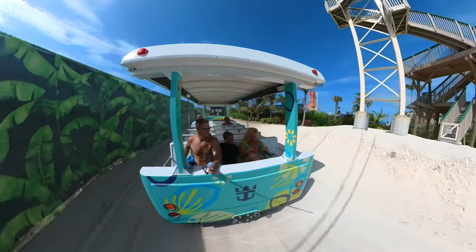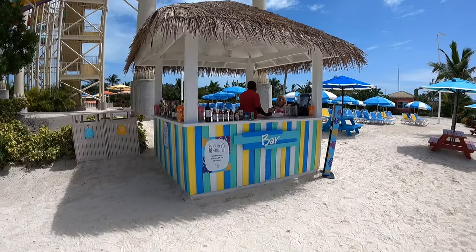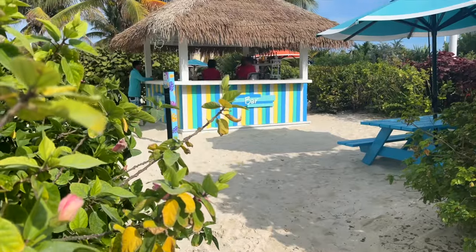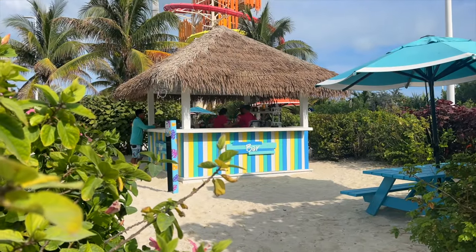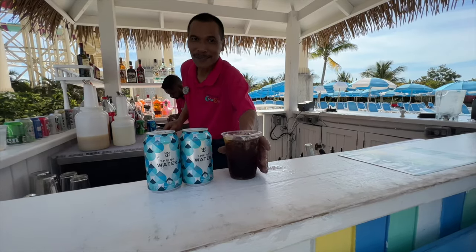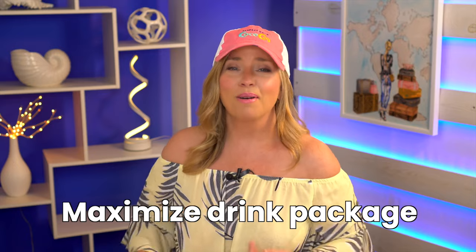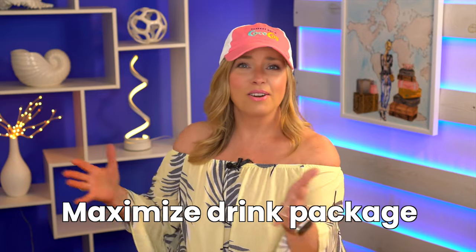Now for our favorite thing about Perfect Day. Well, it's my favorite thing about Perfect Day. There are bars all over the island, and your drink package works on Perfect Day. Not all cruise line private islands allow you to use your drink package at their private destination, so get the most out of this. There's a floating bar, a swim-up bar, beach bars, bars inside the water park. Like I said, there's bars everywhere. Just have fun. Be sure to stay super hydrated. Get a bottle of water every time you get a drink.